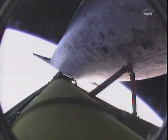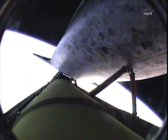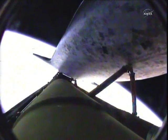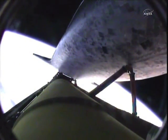Discovery, you are single engine press. Single engine press. Seven minutes, 15 seconds into Discovery's flight. The shuttle traveling 12,700 miles an hour. Its altitude 66 miles. Downrange from the Kennedy Space Center, 615 miles.